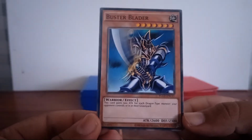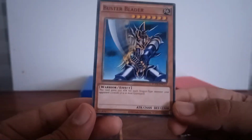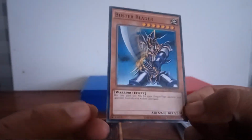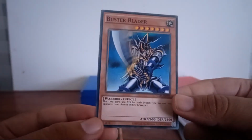My brother gave it to me. He had two of them, and he ended up giving me one, because I kind of gave him my Time Wizard, and he gave me one of his Buster Bladers. Well, you can say that me and him, we did some trading. So I traded my Time Wizard for one of his Buster Bladers.